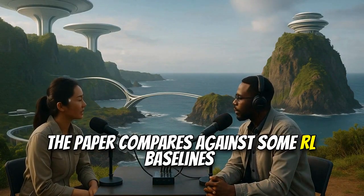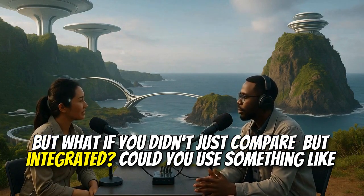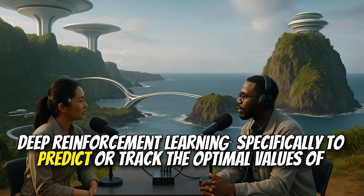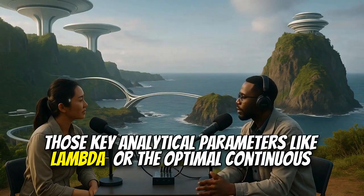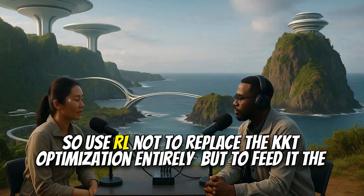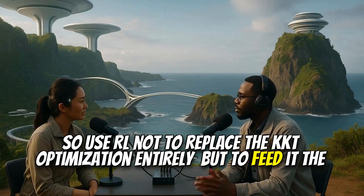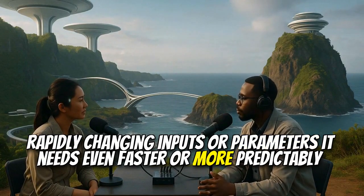So here's a thought. The paper compares against some RL baselines, but what if you didn't just compare, but integrated? Could you use something like deep reinforcement learning, specifically to predict or track the optimal values of those key analytical parameters like lambda, or the optimal continuous bandwidth, in real time? Interesting. So use RL not to replace the KKT optimization entirely, but to feed it the rapidly changing inputs or parameters it needs even faster or more predictably.